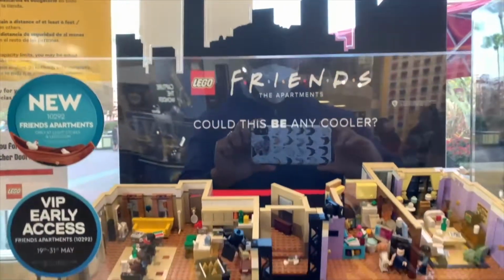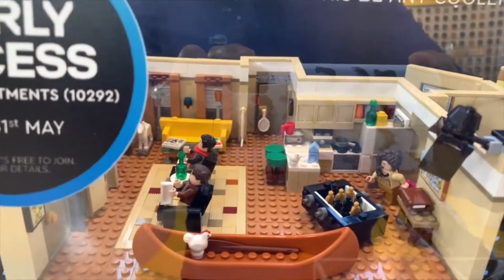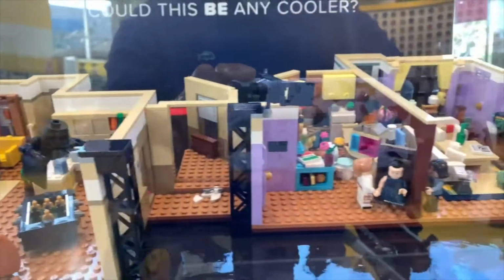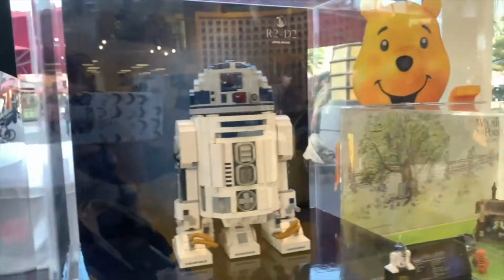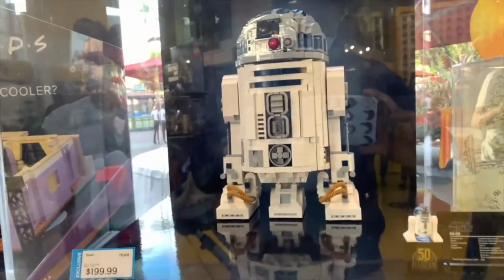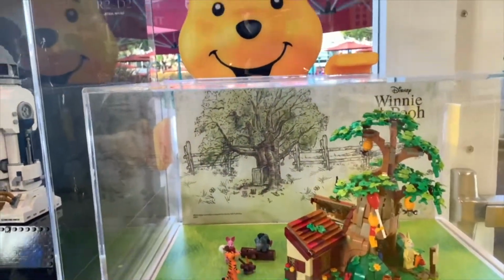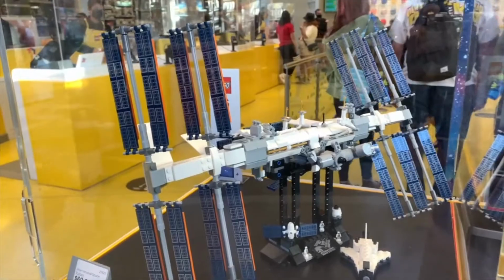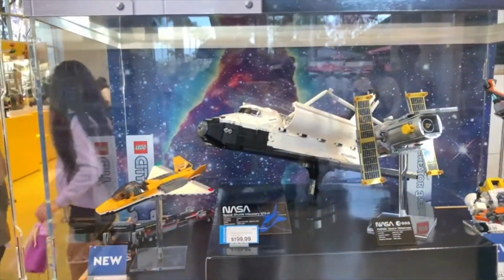And we have a Lego Friends set. If you're a kid and you don't know what Friends is, it was a huge TV show back in the day, and your parents probably know what it is. And of course, we got R2-D2. And a pretty sweet NASA space station. Spaceship?